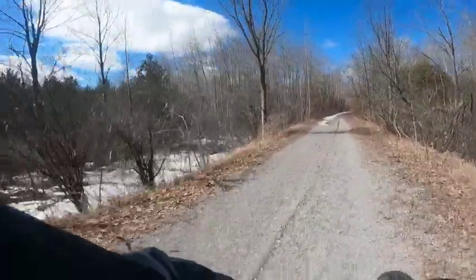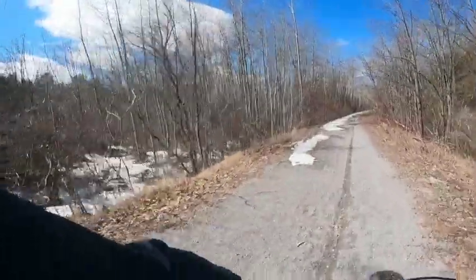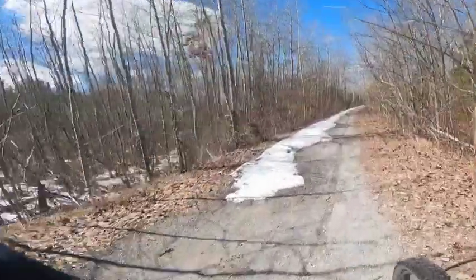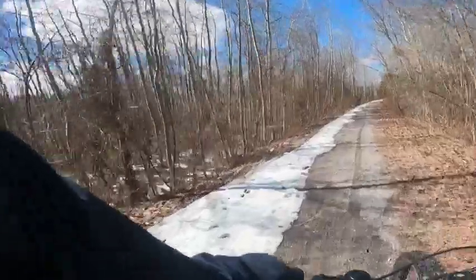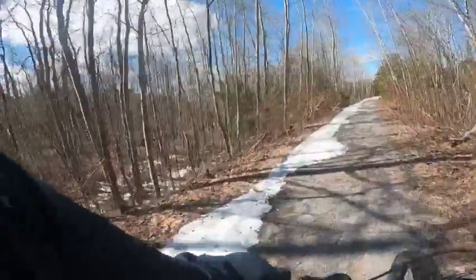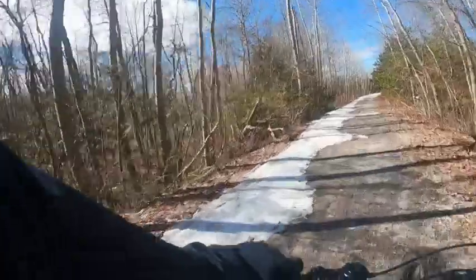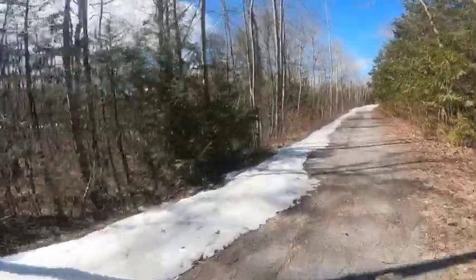So as you might notice, coming along here, I'm starting to get tired. A lot of snow on these trails. Trails are really soft. I've been trying to ride on the frozen stuff where I can. With it melting away, even the snow is getting soft, the ground's getting softer. It's just a hard pedal in this loose gravel.